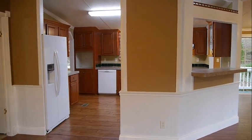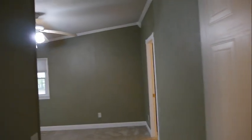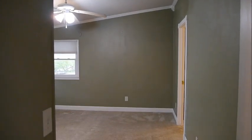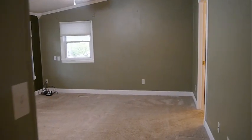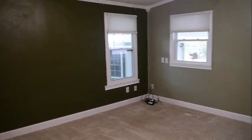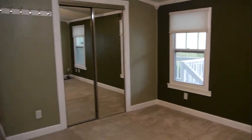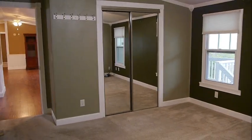All right, let's take a look at the master suite now. This is a split floor plan, and one thing I wanted you to know is that there is a vault in the center of the ceiling. So nice, airy feeling. I love the colors in here. It's so pretty. And again, those updated blinds that are so easy to lift and lower.